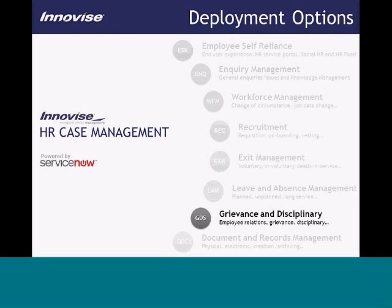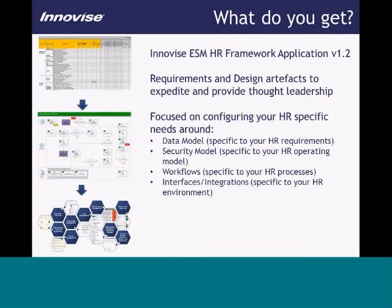So what do you get as part of the Innovyze ESM HR framework? You do get the application which we've created that gets installed within your ServiceNow platform, which is currently in version 1.2. Version 1.2 includes all those HR business processes. We also provide you with requirements and design artifacts, some of which you can see on the left-hand side here, to really expedite and provide that thought leadership.